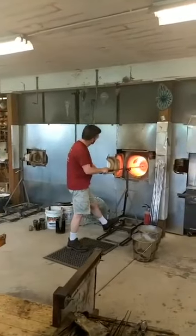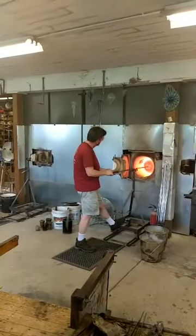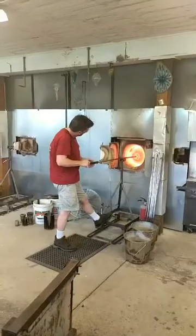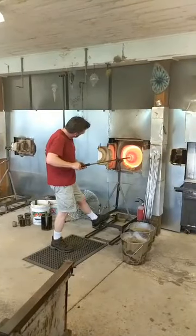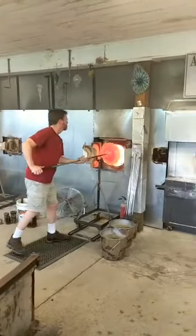Now he's in the glory hole pretty much full depth with the flame of the glory hole, the burner aligned with that widest part of the vessel. Yes, David, it does look good like that, but it's going to get even better. Now it's starting to blossom out and spread. He's got the heat in there, and when he comes out, that's it for the glory hole. He can't go back in.